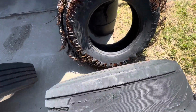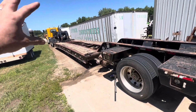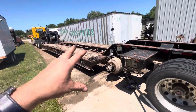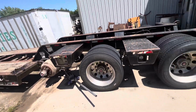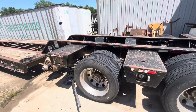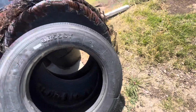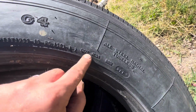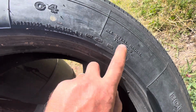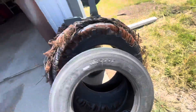So come to find out, we bought this trailer a couple years ago, and in this application we're only going maybe 15 to 20 miles outside of town where we're based out of. We move heavy equipment, so these tires are really old. And how do you find out? A lot of people will know, some don't. Right here it says DOT, whatever the numbers, and the last numbers are 3716. So it was week 37, year 2016.